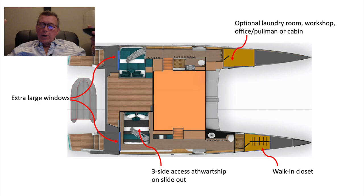Now, many would say, Dave, just go buy a 56. I'd love to, just don't quite have that budget. This allows you to do something similar, giving you that access, very similar to the access on the Seawind 1370.